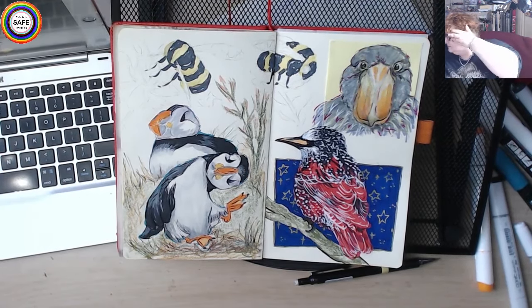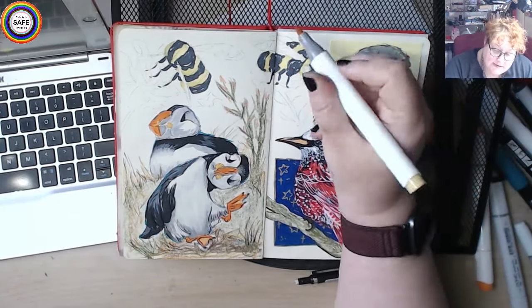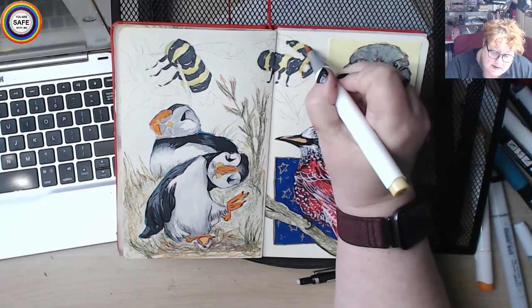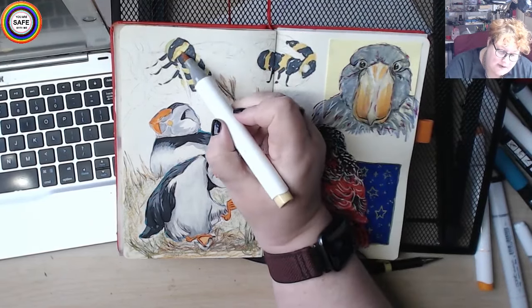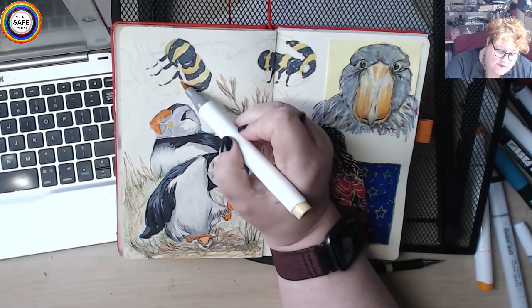YR6, which doesn't look like yellow at all. Thanks for that. Oh yeah, there we go. That's what I wanted. It's more of a brighter, kind of warm yellow. And this bluey lemon stuff.